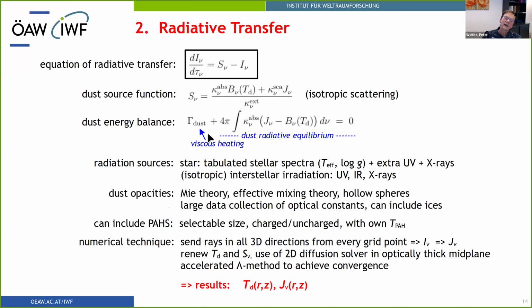And then you can actually look for the dust energy balance. So this would be the dust: if it's in perfect radiative equilibrium, then this equation is just zero. So heating and cooling is the same thing. This is the heating term, the absorption of light, and here we have the integrated emission of light. In equilibrium, this must be the same.